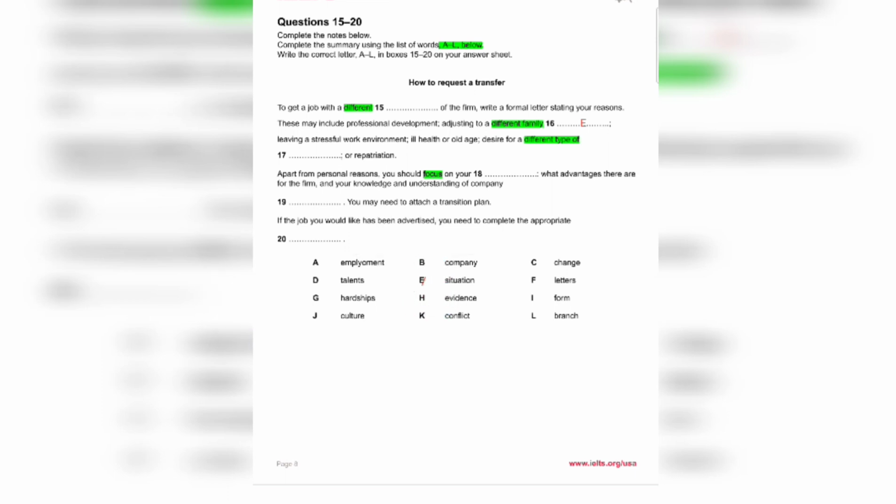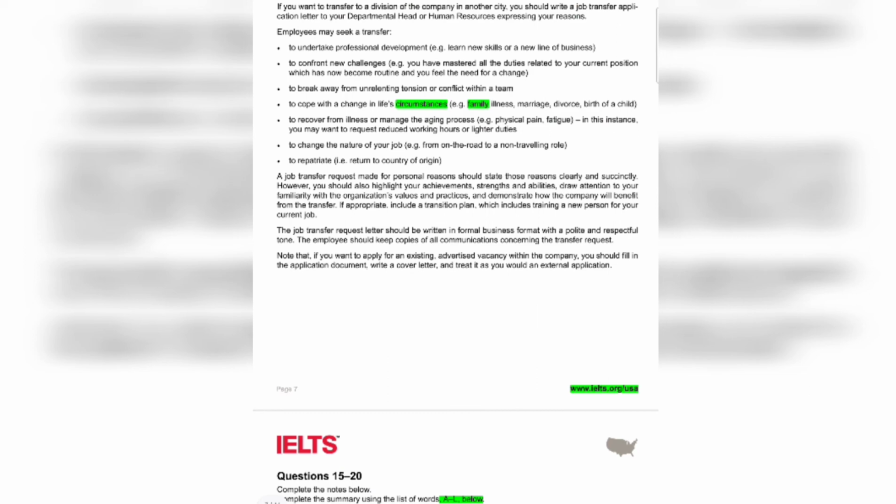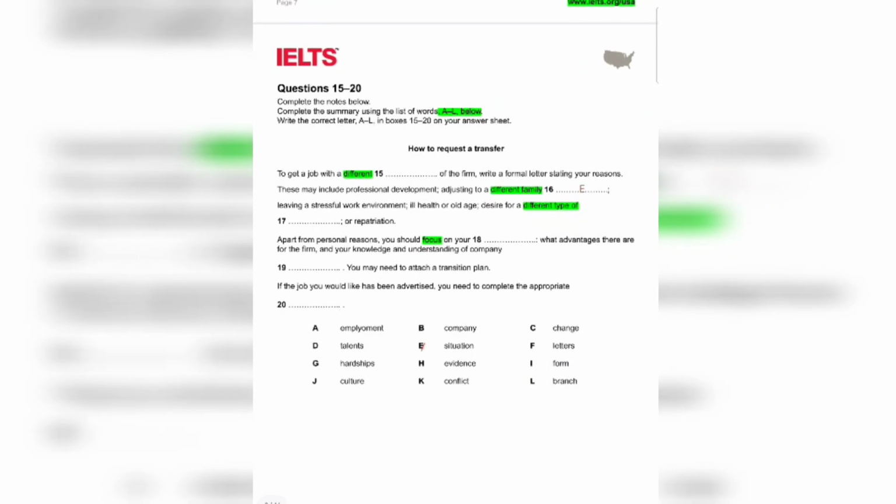Desire for a different type of. So different type of. To change the nature of a verb. Desire to break away from. Different type of. Oh, this is hard. Desire for a different type of. Okay, I'm going to skip that also.